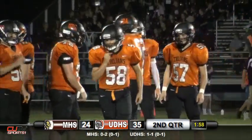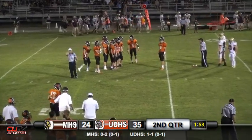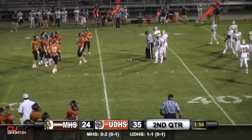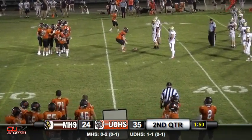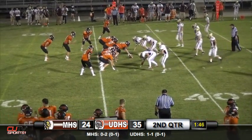He was just running a streak and then switched field. Notice he had a few players, a few Indians in front of him, so reverse field cuts back towards us, the bottom of your screen. Picked up the first down and more. Big chunks there in the under 2 minutes left before halftime. Upper Dauphin looking to perhaps be the last scorer of the half here.